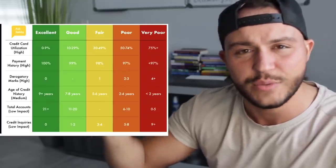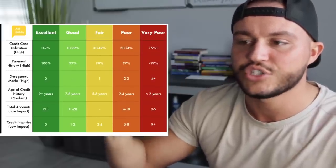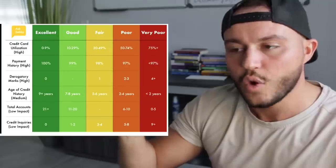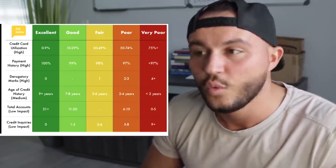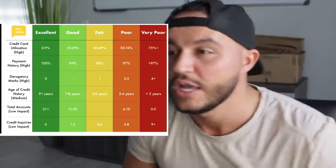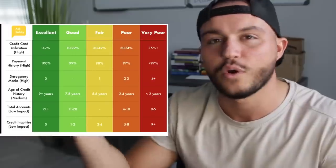Next is we have payment history, which is also very high. We have derogatory remarks, high. Age of credit history, medium. Total accounts, low impact. Credit inquiries, low impact. So in order from greatest to least, we have what affects our credit scores most. So credit card utilization. Now it's broken down into excellent, good, fair, poor, and very poor.